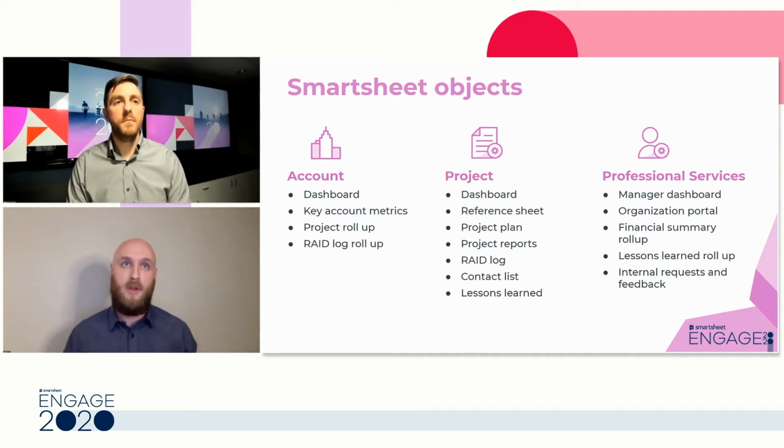One level up from both the project and account is the professional services portfolio. And this is where we're doing our org-level reporting and dashboards. This is where we're giving information that we can make decisions on. So we have individual manager dashboards for when I'm managing PMs or engineers: what are they doing, what do I need to look at, what do I need to update?